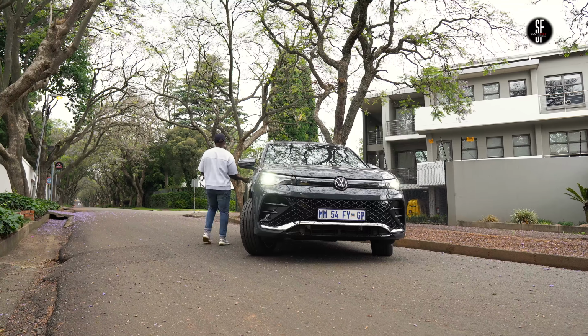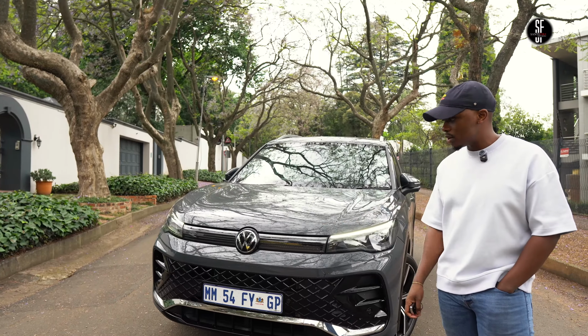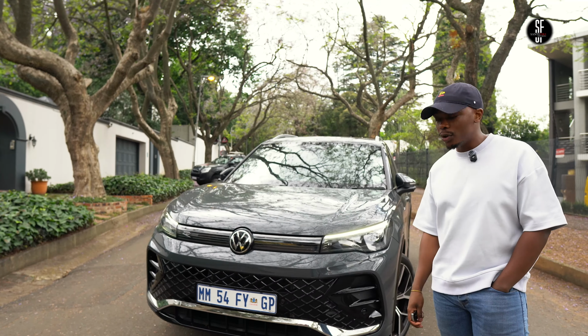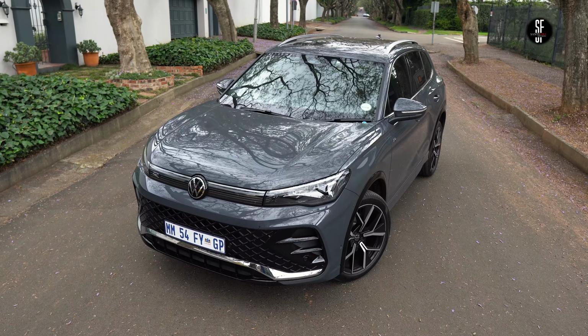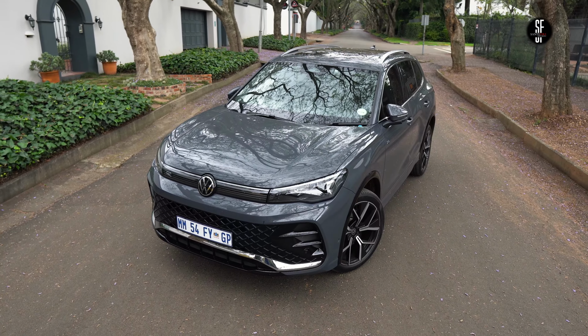Up front, you get VW's new design language. You also get a light bar that runs across the entirety of the front end with that R badge towards the right. This color is dolphin gray, and they've contrasted it with some black around the front end of the car and some silver accents to complete the look.